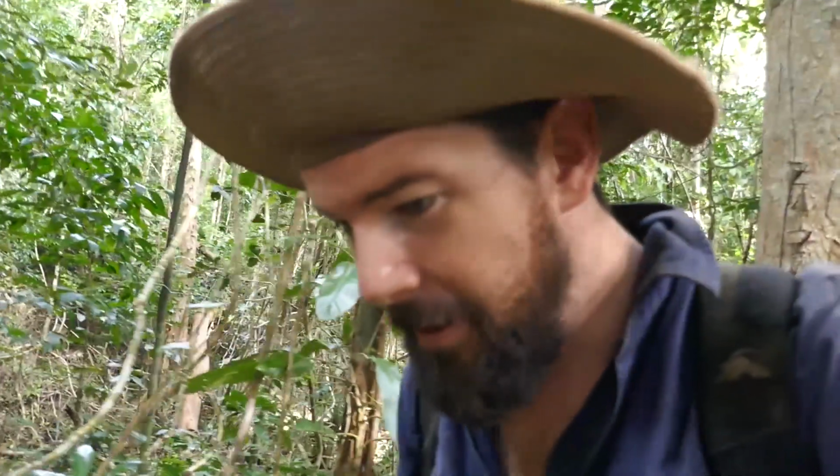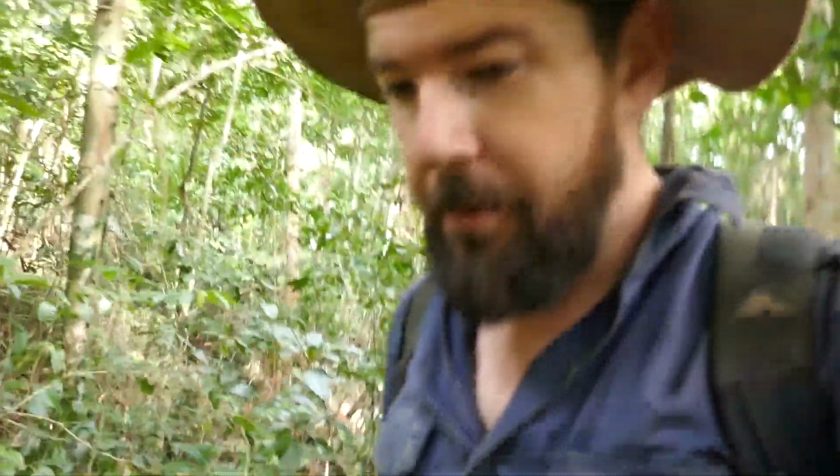We've just completed our last day at Kewibu excavation. We're just walking back through the bush now. Very exciting finish.